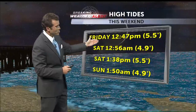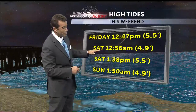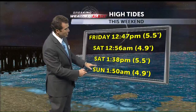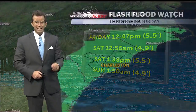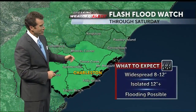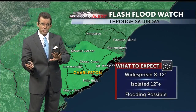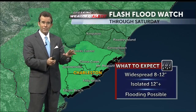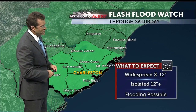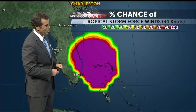The high tide at 12:47 tomorrow, 5.5 feet. Then about 5 feet early in the morning on Saturday. Another high tide 1:30 in the afternoon or so, and another high tide at 1:50 on Sunday morning. So this would be the time we've got to certainly keep an eye when those tides are coming in, because the water's not going to have anywhere to go, because water from the ocean and the wind is going to be piling it up. Well, what to expect? Widespread 8 to 12 inches, potentially up to 14 inches in some cases, certainly flooding a possibility.